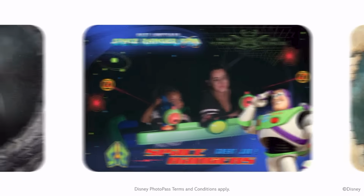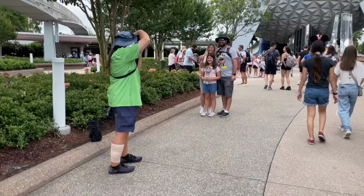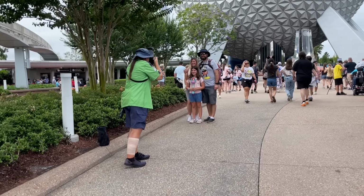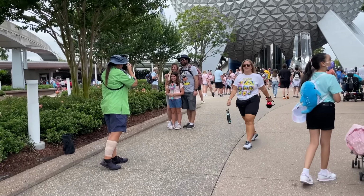Now, just as a reminder, this does not include the PhotoPass pictures taken of your group by PhotoPass photographers in front of iconic sections of the parks like Cinderella Castle or the Tree of Life, etc. But you can get free photo and video downloads from the following rides.